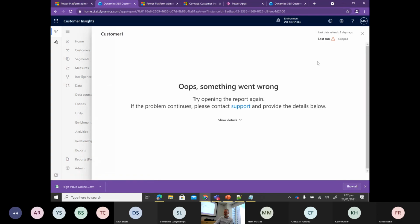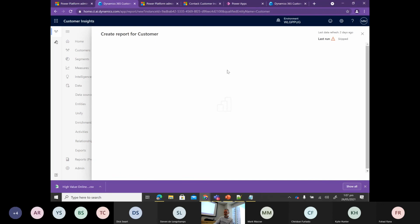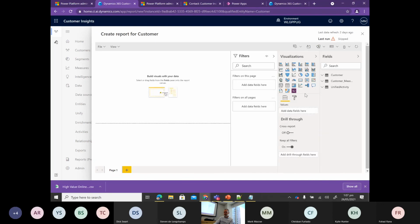So this is the Power BI engine. Again, if you go through the app in a day, it says, okay, fire up an instance of Power BI, and then you can connect to Customer Insights and build reports off that data. But that's now moved on, and you've got Power BI functionality right inside the product. So you don't need to do that, and you can export these reports from here.